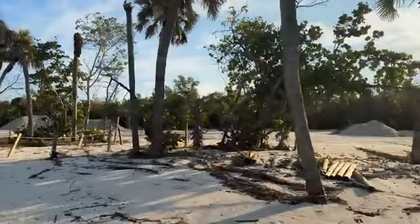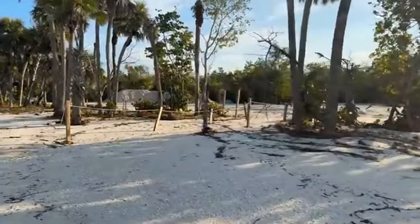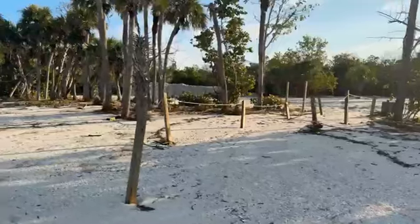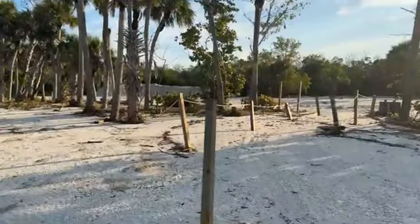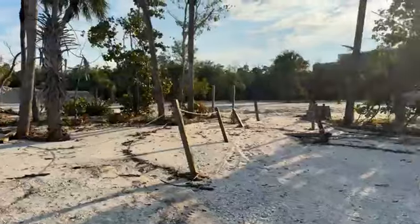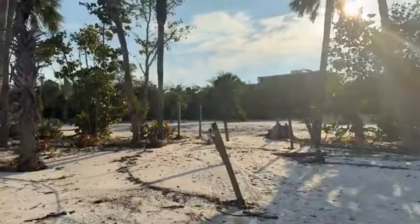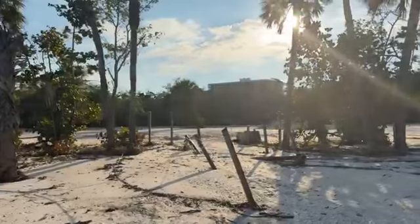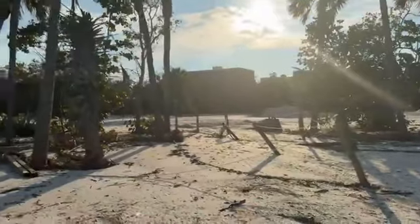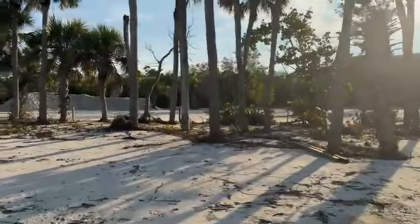Here's where the first access path was from parking lot 2, right here. You can still see the posts and rope. Most of them. Well, some of them. You get the idea. Just don't forget the park is still here and could use your help.